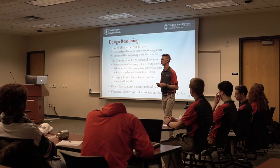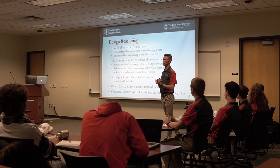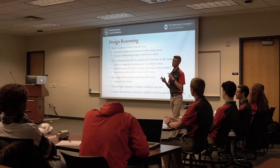In the bay, we'll talk about it more later too, but it's going to be designed with a backplane and have a removable card. If you remember what the bay for the NASA team last year looked like, it will look similar to that. The cool part with that is that it'll be more structurally secure with more PCBs rather than wires running all over the place.